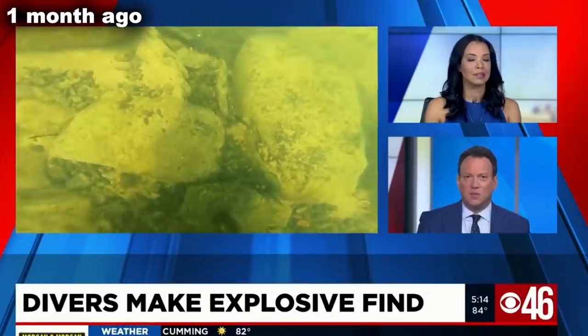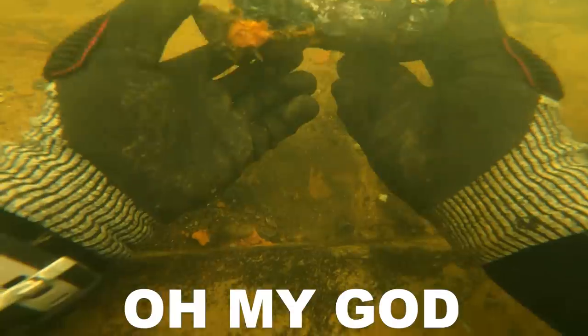An alarming find in the Chattahoochee River. Scuba divers were in the water when they found pipe bombs. An explosive discovery in the Chattahoochee River. So that's three pipe bombs and an old mortar found in the same section of the river in just a couple of weeks. Oh my God.